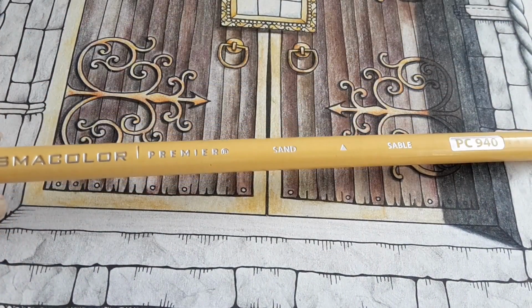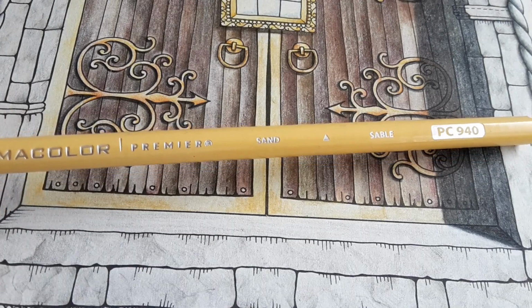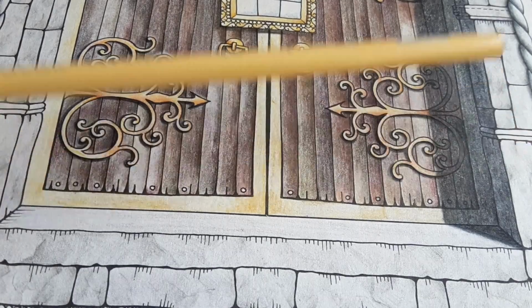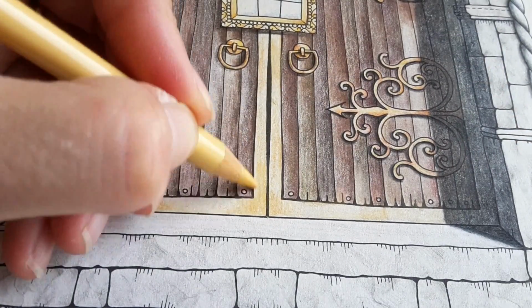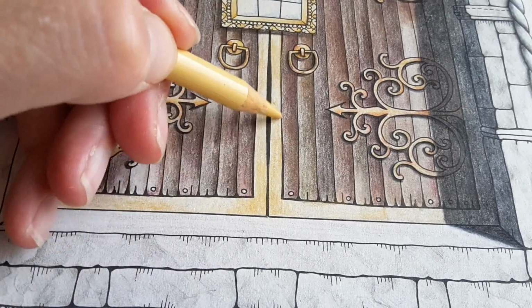Prismacolor has beautiful, very light yellows, and this is one of them, sand, sable, that is it, en français, in French, sable.